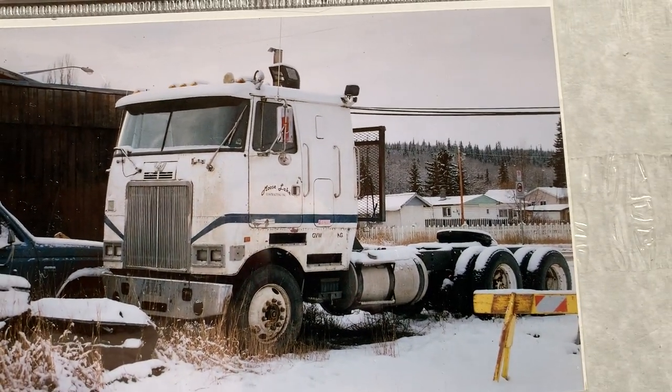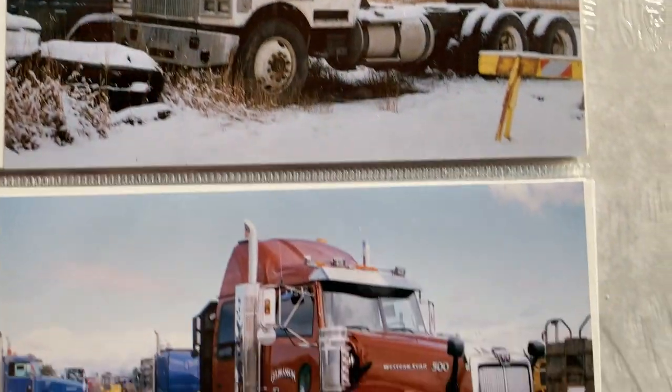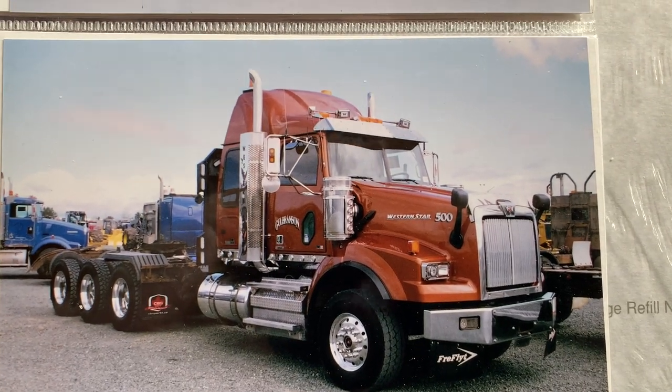Not really famous for their cab overs. Can't say one ever came to mind. Obviously they made them.